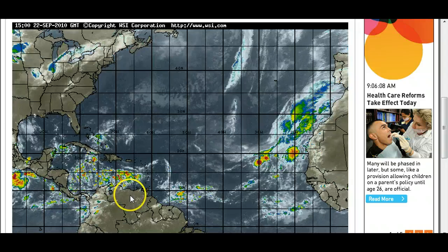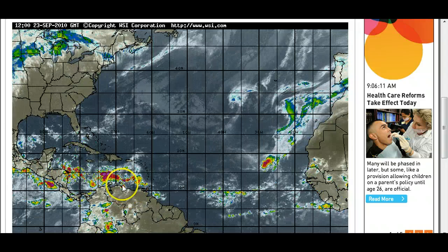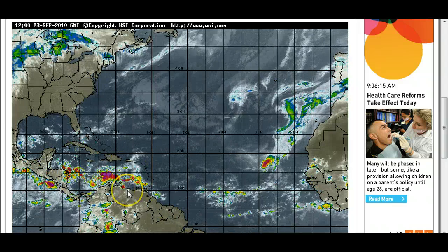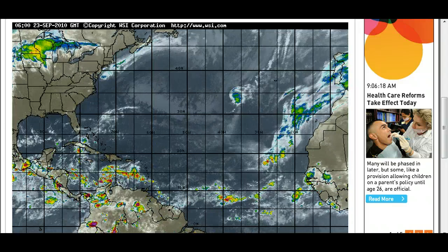Models do have another system after Matthew moves out. We might have another system trying to develop in the Caribbean later next week. So again, we'll watch that area as well.